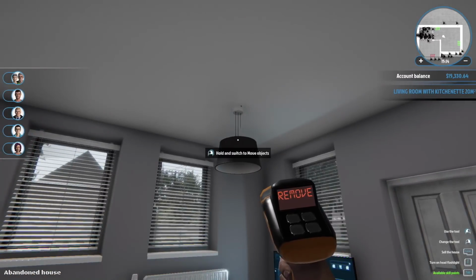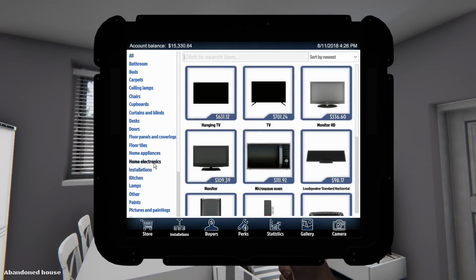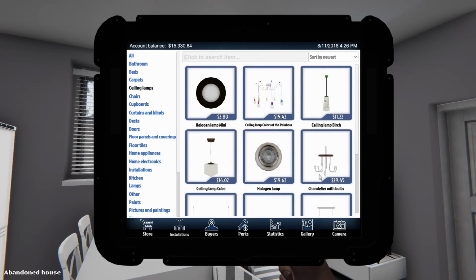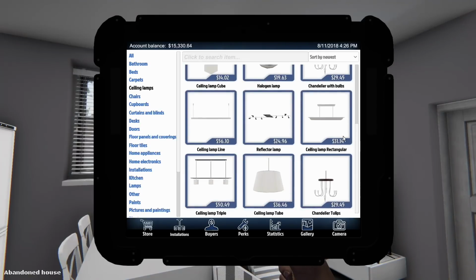Okay, because this one I'm torn about. I guess let's look and see what light switches we have real quick. Well, not light switches. What lighting we have. I guess lamps, or is there another ceiling lamps? Okay, here we go. All right, so we have a chandelier with bulbs. We got the ceiling lamp cube. We have a halogen. We have the ceiling lamp rectangular. Okay.